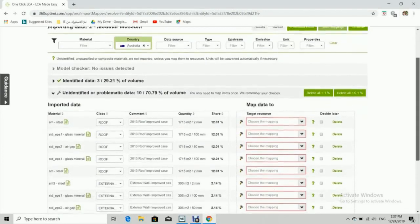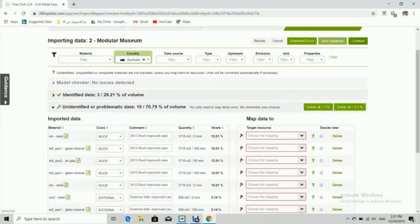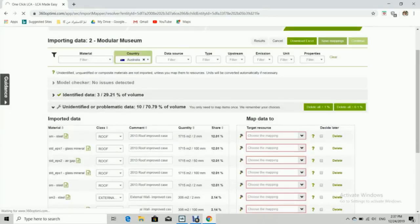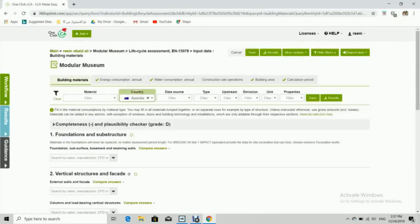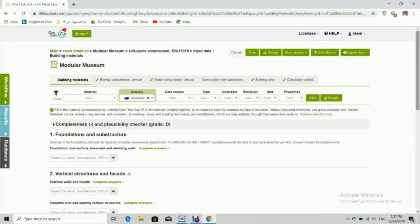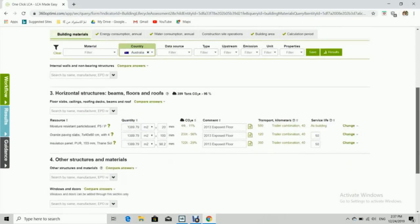As you can see here, we use steel roof with a quantity of 1,715 square meters at 2 mm. By running the project again, we can get other results. Life cycle analysis results, construction materials, building materials. As you can see here, the horizontal structures, with the quantity and the CO2 equivalent.